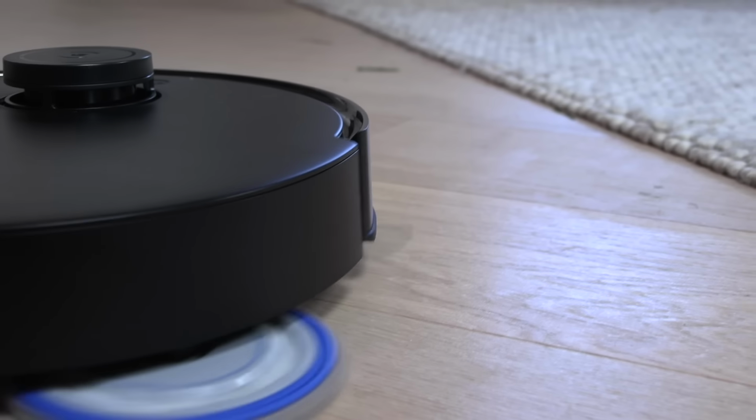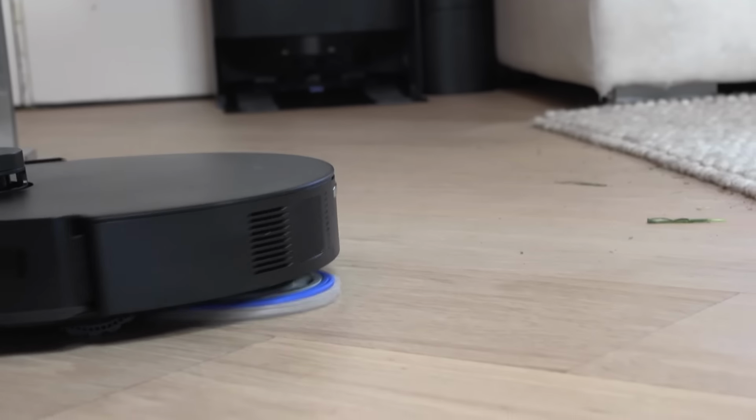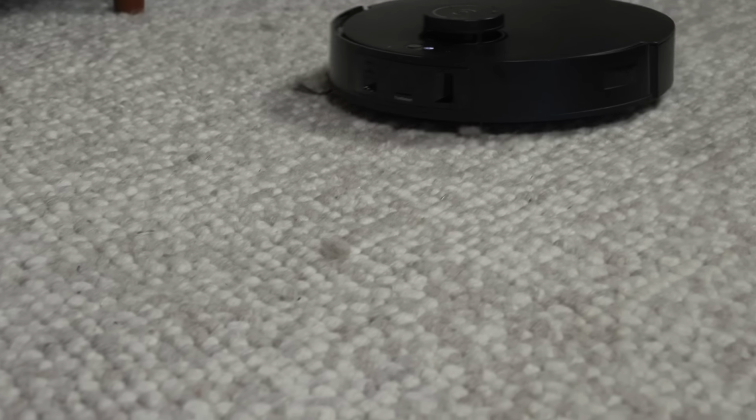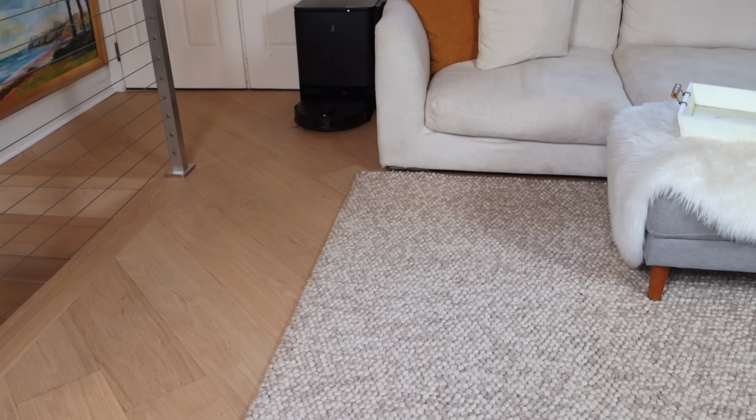I've got a very complicated household. I've got all kinds of things going on. Don't we all? And the Ecovacs Deebot T30S Omni combo can do all the things for my household all in one. Check out how beautiful my living room works and how lovely that hardwood floor is now that it's been mopped.